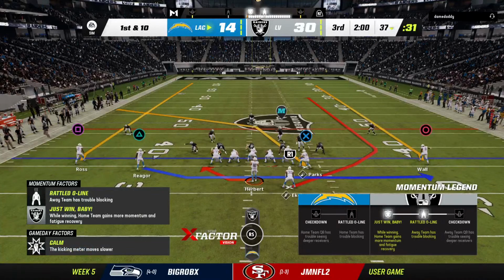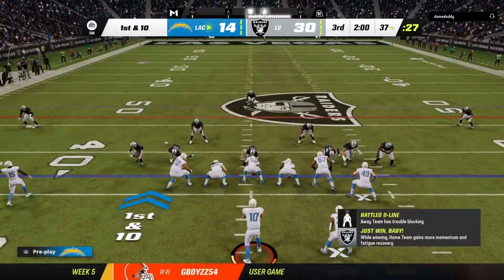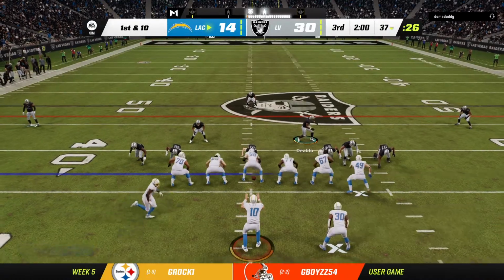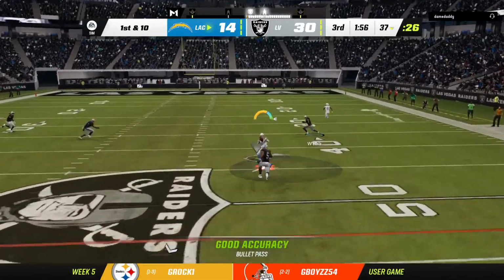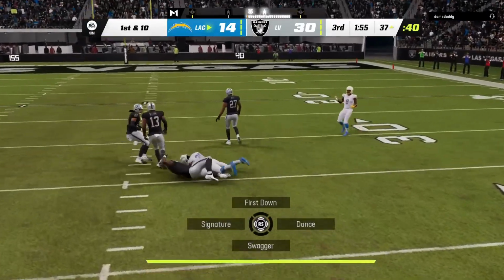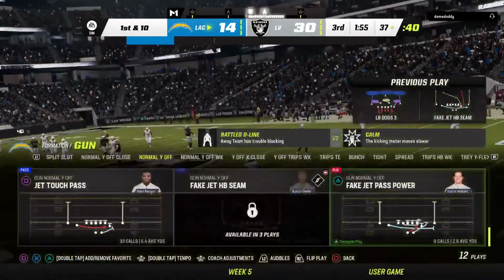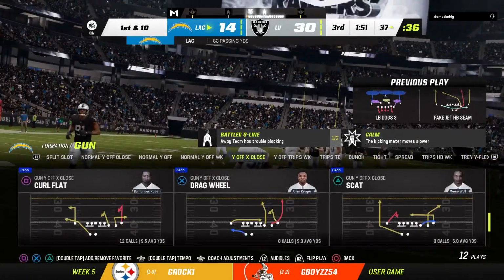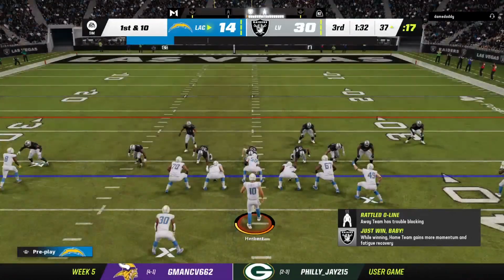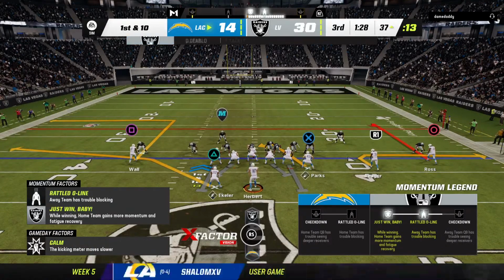Line of scrimmage, the 37 on 1st and 10. Here's Herbert. That's into the hands of Ekeler. And they'll get this well past midfield before being stopped just before the 35. A good pickup there, 26 yards. Line of scrimmage moves from one 37-yard line to the other as they come up 1st and 10.